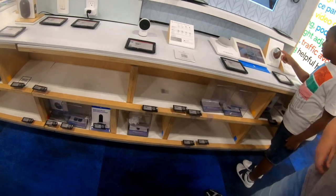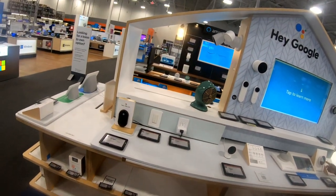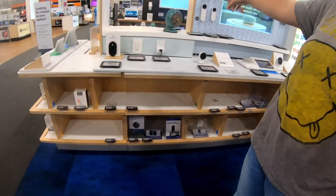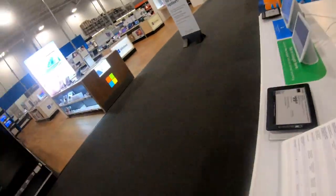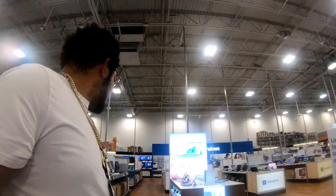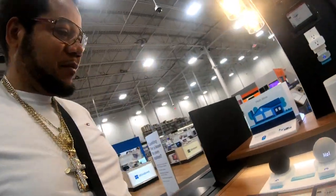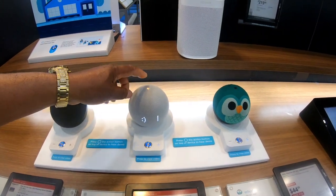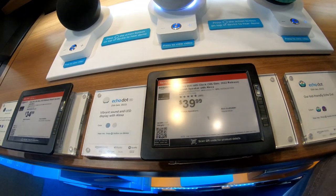I've always wanted an Alexa or Google Home or something. I feel like that'd be so cool. It's even more than Alexa. Look, that one reads you the weather and stuff, and it's a whole speaker. All right, so this is the Google Nest Hub Max. $39.